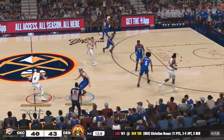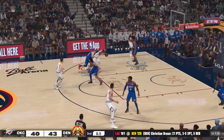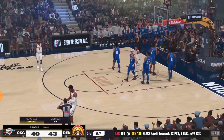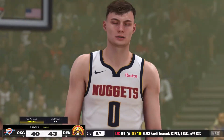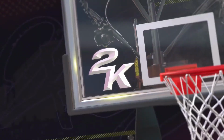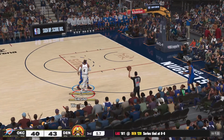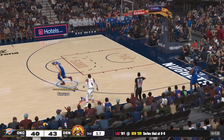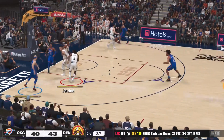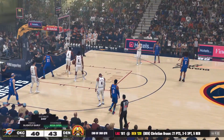So here's Westbrook. Pass to Brown. And it's Westbrook missing. And Mark Daigneault calls timeout. Looking for a breather. And maybe just 1 or 2 things to talk about. 5 seconds left here in the third quarter. Nobody here. Williams. No good on the last second attempt there.